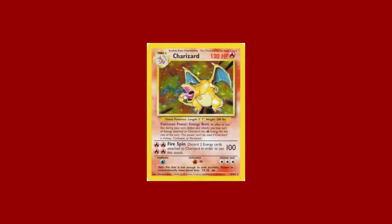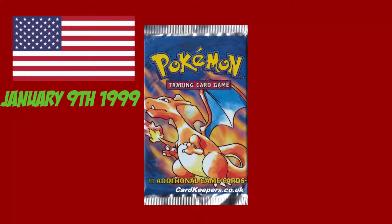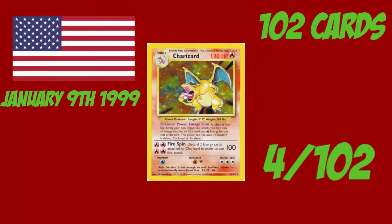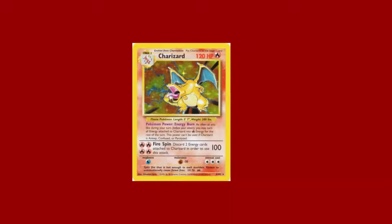The base set Charizard card was released along with all the other base set cards in the United States on January 9th, 1999. The original base set consisted of 102 different cards, and Charizard is number 4 of 102. From its release, Charizard was for some reason notoriously hard to find, even as far as rare cards go back in the day. And for those of you who've never got to experience the pain of trying to get a rare card in the first few sets of Pokemon, it was hard.